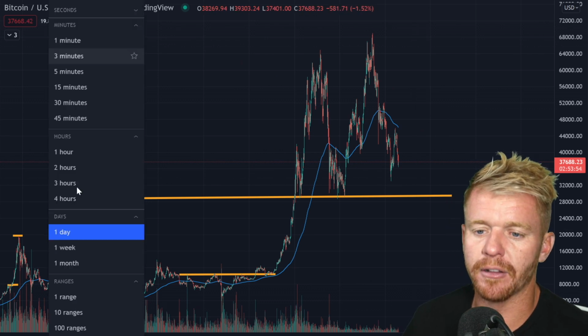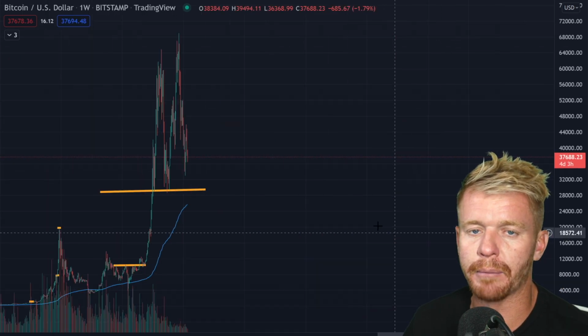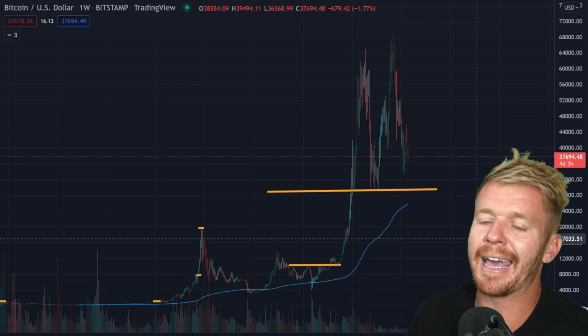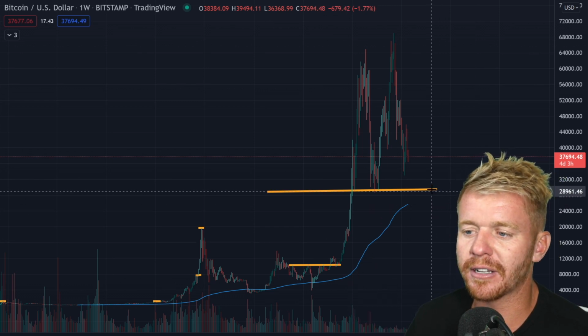But if we look here, let's look at the weekly chart. This is something that I really want to point out for you guys. Again, the 200-day moving average with the weekly candles, with the weekly chart, where does that put us?